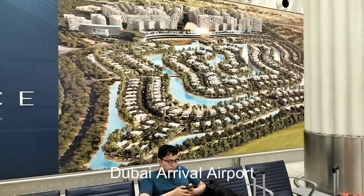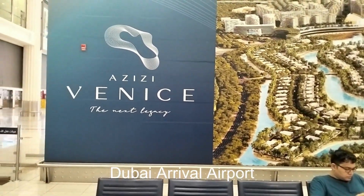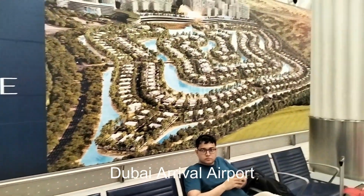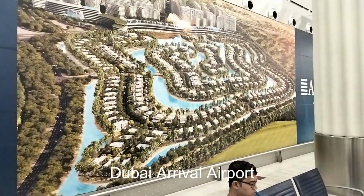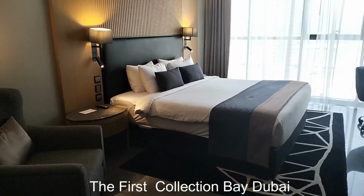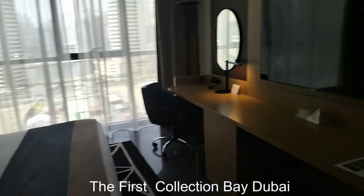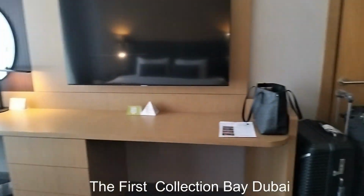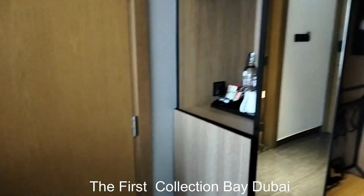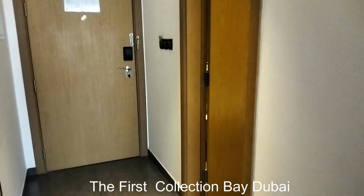I've got this plane. Really nice. It's a luxury accommodation. Okay, this is our room at Perth Collection Business Bay Hotel here in Dubai. So there's an adjacent room to the other side. Just like with the face of the hotel that we went to. Very nice hotel.